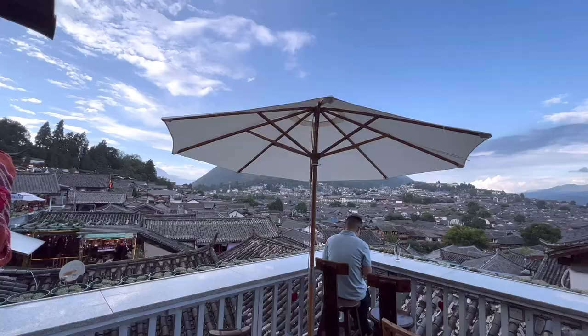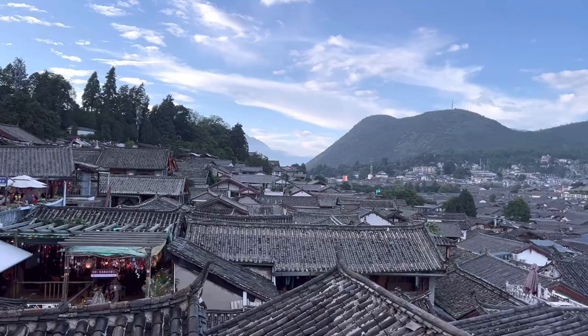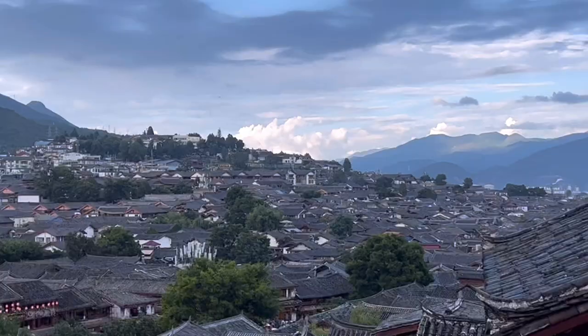And then we found this beautiful, nice spot on top of a hill where you can have a panoramic view of the old town. Just take a look at this, guys. It's so beautiful and the view is just fantastic.